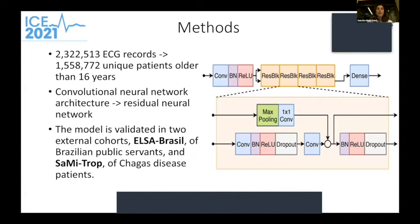So about the 2 million ECGs that we have, that gave us about 1,500,000 patients, all older than 16 years old. The machine learning that we used was the convolutional neural network architecture. That's the residual neural network that was performed like this figure here. And the model was validated in 2 external cohorts.